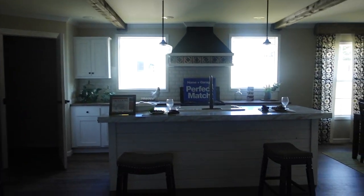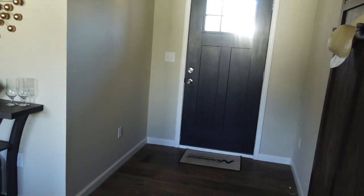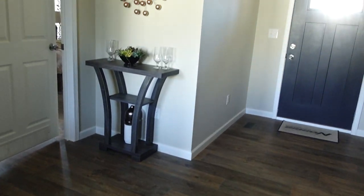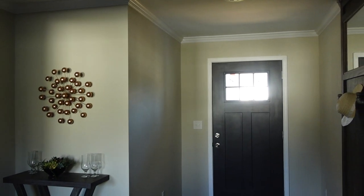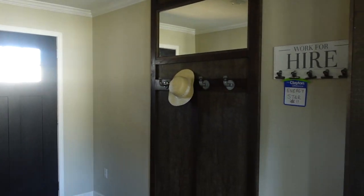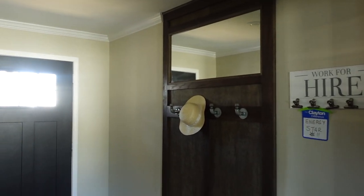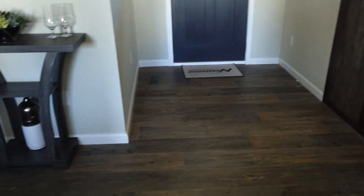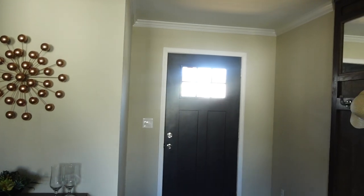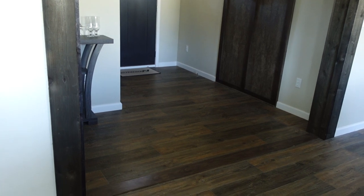Okay, no lights in here, but I'm gonna do the best I can. All right, so this is the front door, and you've got all of the space for the foyer. Love, love, love this foyer. Look at this foyer, you guys. You've got hooks over here for coats. Got your little table and decor there. Really nice foyer. All of that is foyer.